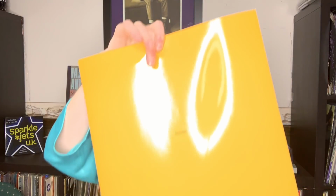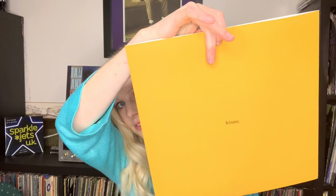Show the inner sleeve. Just kind of basic side there for the inner sleeve, and then the lyrics. So good. Very catchy stuff. I am somewhat new to Blur. Of course, I've heard some of their hits in the past, but I hadn't really gone into their discography.